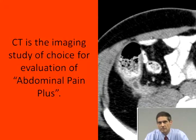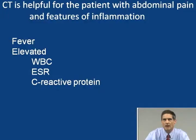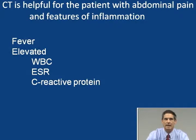Point number 3 of that other talk was that CT is the imaging study of choice for the evaluation of abdominal pain plus. Abdominal pain plus is helpful when you have abdominal pain plus features of inflammation, such as fever, an elevated white blood count, elevated erythrocyte sedimentation rate, or elevated C-reactive protein.